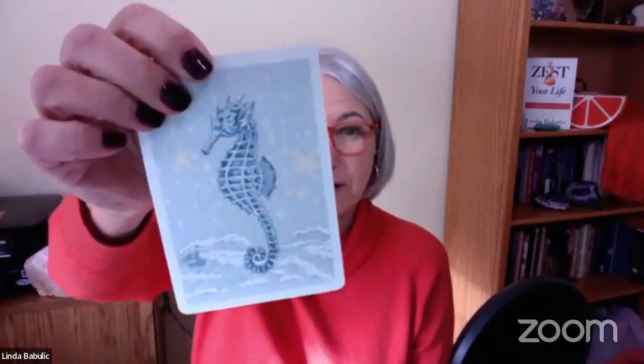And then there are other decks. This one I own, Awaken Your Inner Wisdom, and that's by Kim Chesney. I'll show you one of her cards. They're quite unusual. See? Artwork, and you decide what you want them to mean. It's really quite beautiful and creative. Kim has done a great job on that.